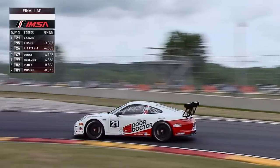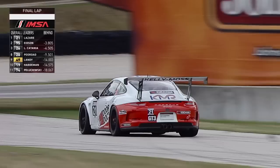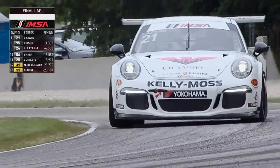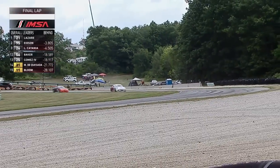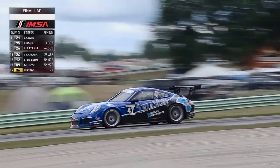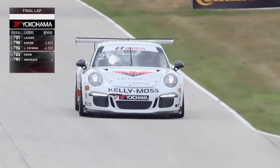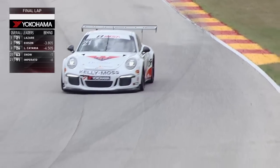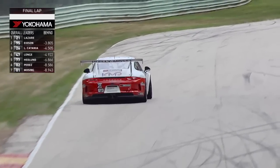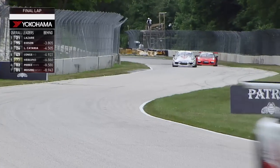But there is only one name that will be in the headlines of the press release from the Porsche GT3 Cup Challenge USA round 10 on this IMSA weekend, and that will be Jesse Lazaire, out of the carousel for the final time. Second, third and fourth still being disputed. They're not nose to tail, but no mistakes from any of those three because they are close enough for their competitors to benefit. But Jesse Lazaire is cruising to a second victory and extending his championship lead.